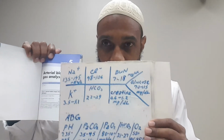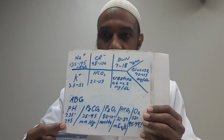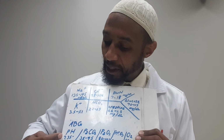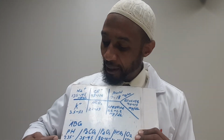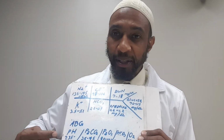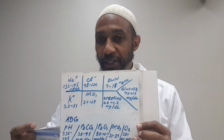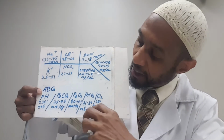Chapter 5, arterial blood gas analysis, as I mentioned here. So your ABG on the bottom, your pH. You've got to know your levels: pH between 7.3 and 7.4. I've had people with pHs of 6, so they're in respiratory acidosis. You have to treat that accordingly.